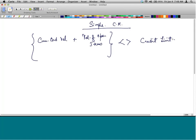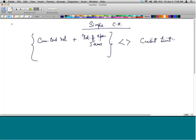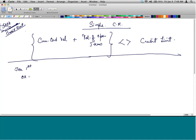Now, what do I mean by that? Okay, we'll talk about this step by step. We'll take some examples. Now, let's take the credit limit of 500K as usual. Same one customer. We're only talking about one customer. 500K is the credit limit. And on Jan 1st, there is an order. Order 1. This order 1 is worth 100K on January 1st. So look at these dates. Dates are important and order value is also important.